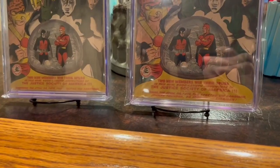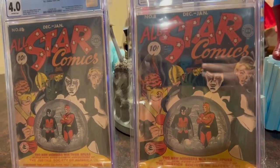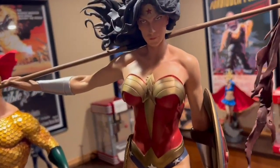But in the meantime, I will enjoy owning these 2 copies of All-Star Comics number 8 from January 1942, also December of 1941, and the first appearance of Wonder Woman. So thank you guys so much for watching this video. It's really cool after months of having this in the box to finally see it, hold it in my hand, and compare it to the other copy that I currently own.